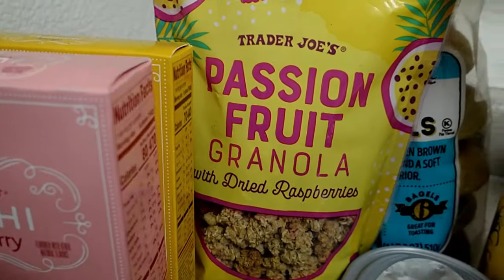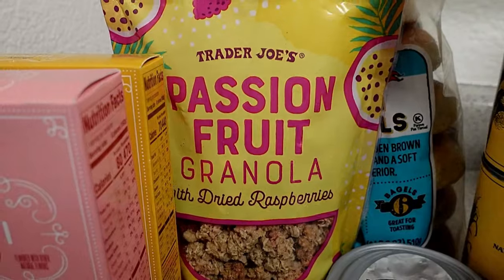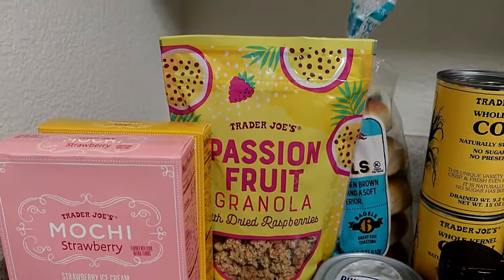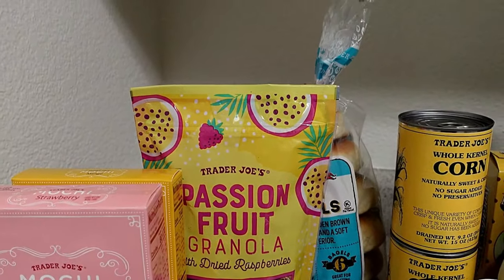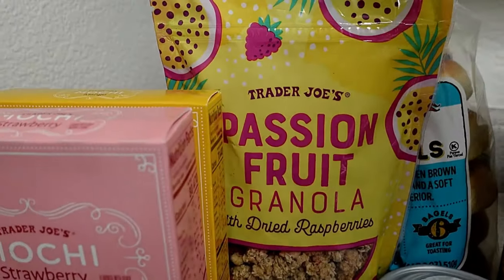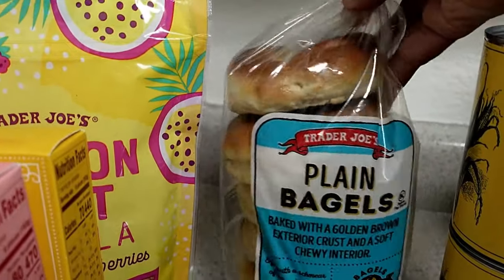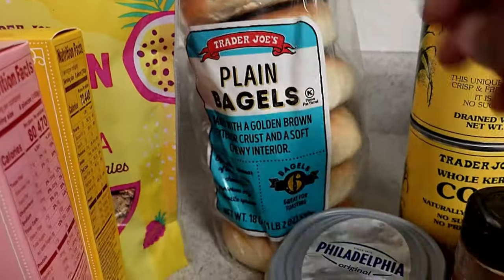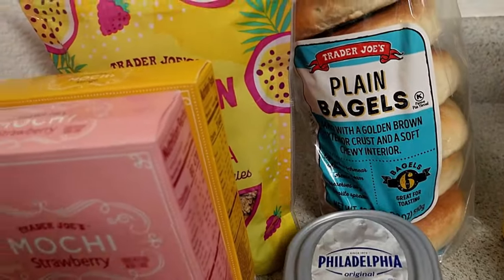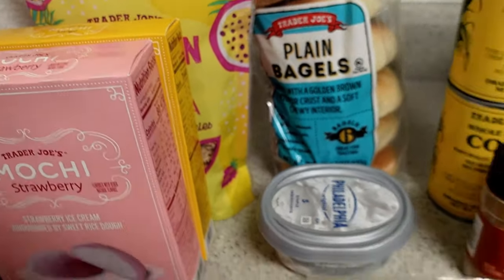I saw this and wanted to try it. It's some passion fruit granola with dried raspberries. I love granola for my yogurts or for my acai bowls in the morning. So I wanted to give these a try, and it just screams summer. I also got Soraya some plain bagels with some Philadelphia cream cheese. She loves to have that as an option in the morning time, so I got that for her.